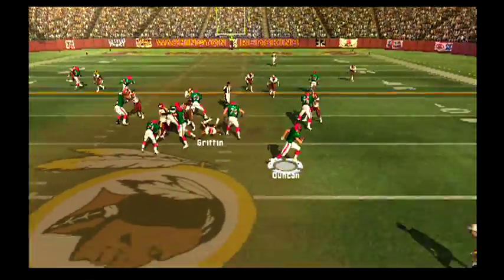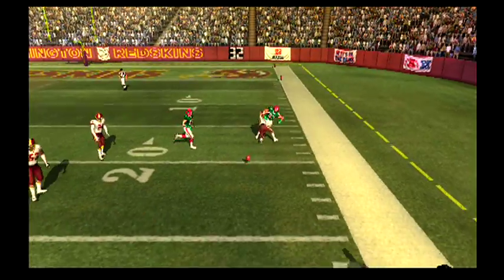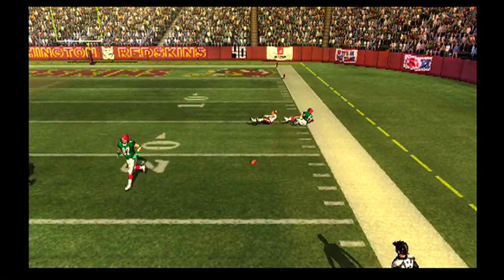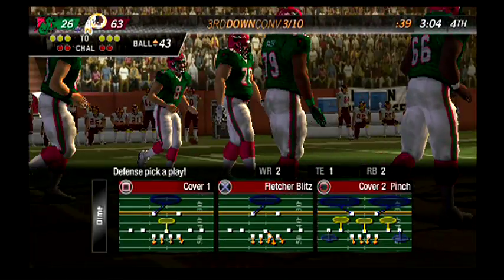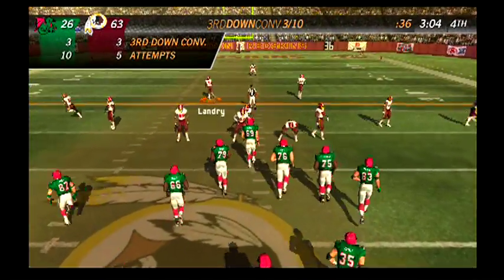Hand off to the tailback. Nice play fake. Throws it. Drops the interception. Good timing, getting in between the ball and the receiver to save what would have been a big game. And here's a look at each team's success on third down so far.